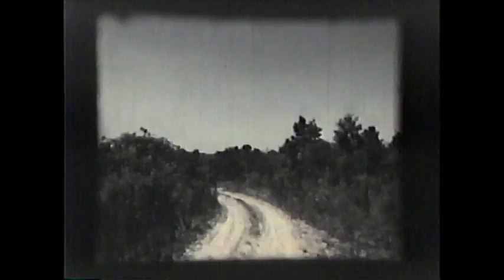This may not look like much at the moment, but it is part of a 100-acre tract of fine land that will be used for the construction of Pennsauken's $3,525,000 high school.